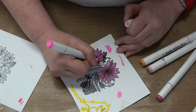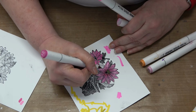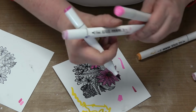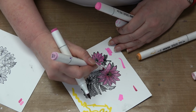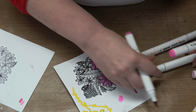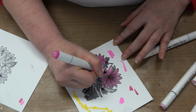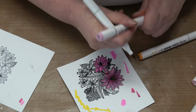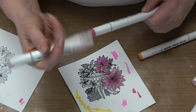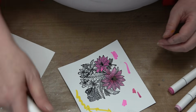Oh, I forgot a whole leaf right there. I forgot a whole petal. Oh, that's my dark one. I mixed my lids. Nope, did it again. This is my dark one. My light one. There, that one's done. Oh, that one goes there. Mixed my lids.